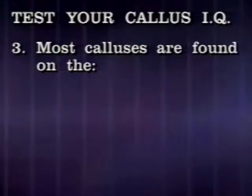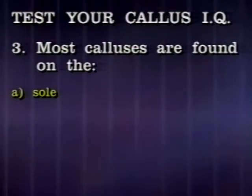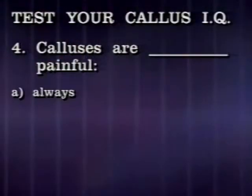Okay, but I hope the people at home are deciding what their answers are. So the third one is most calluses are found on the sole, the ankle, or the moon. I don't think it's the moon. I think the right answer is the sole. Thick and dead skin on the ball of the feet or on the sole of the feet are calluses. When you get it on top of the toes, we usually refer to those as corns. Okay. You can tell it's a callus when it is always, sometimes, or never painful.